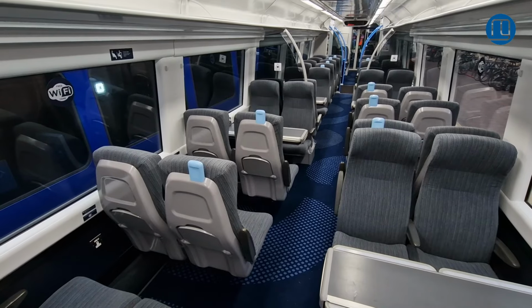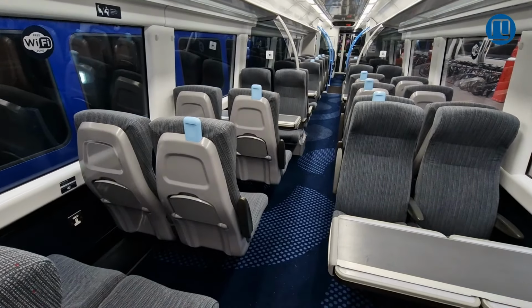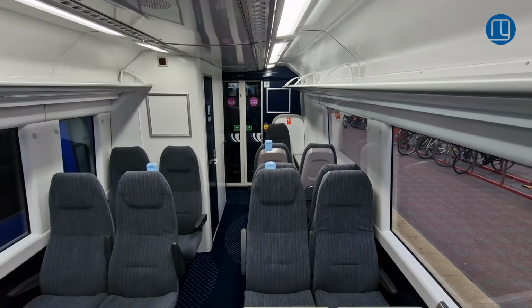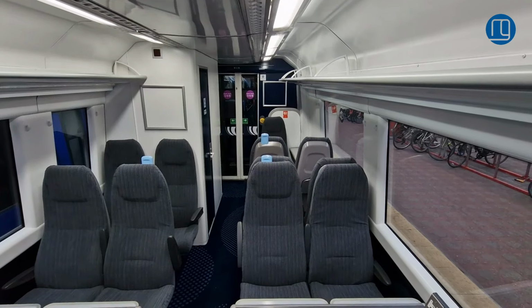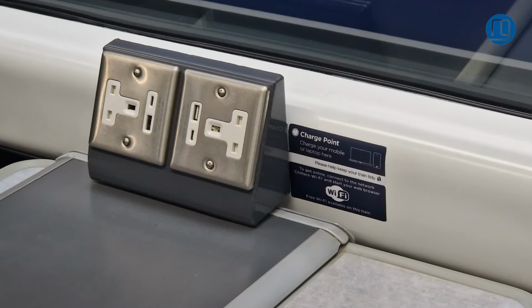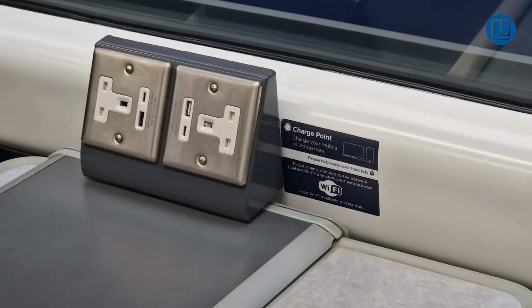In terms of inside the train, really pleased with the improvement for customers. So new carpet, entirely new seat cushions throughout, new seat covers, new lighting, better Wi-Fi. The train looks and feels really smart, a really nice finish. Particularly excited that we've replaced the 3-pin sockets. We now have USB chargers as well, so we're getting into the 21st century.